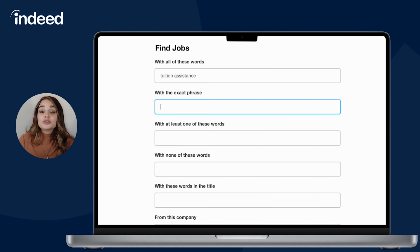Scheduling. Maybe you've been looking for part-time jobs, but you're worried that the available shifts will conflict with your schedule. You can consider searching for flexible hours or even things like day shift, night shift, weekend shift, and this exact phrase box.